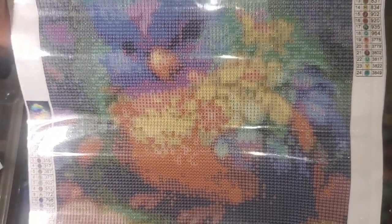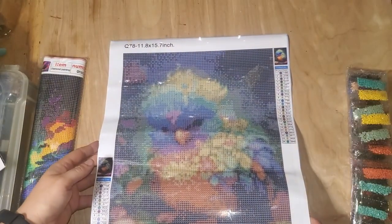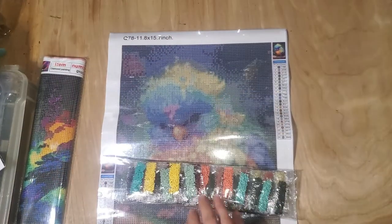So we have 24 colors. It has some little black eyes in there, and there's its beak. And it's nice, like rainbow feathers. This is the thumbnail. Hopefully it's that nice and bright and vibrant when finished. It again does have dummy circles, but that's cute. I gotta put the number on the bag.